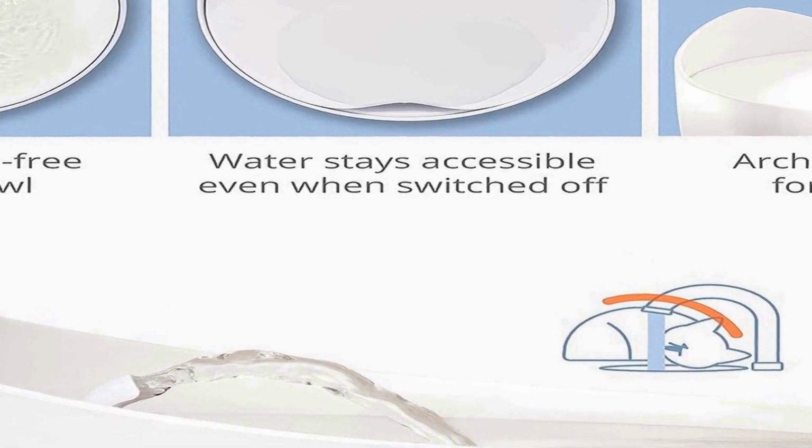With its quiet operation and easy-to-clean design, this fountain is both pet-friendly and owner-friendly, ensuring that your furry companion always has access to the best quality water. In summary, the Catit Pixie Drinking Fountain is a stylish and functional solution for keeping your cat hydrated with clean and filtered water.